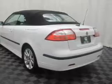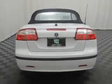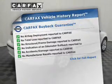Stand out from the crowd with premium wheels. Anti-lock brakes help you bring your vehicle to a safe stop. Let the outside in with a power convertible roof. This vehicle comes with a Carfax report, which reduces your buying risk by providing the vehicle's history before you purchase.